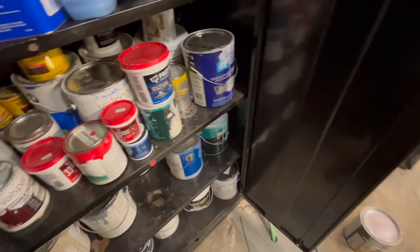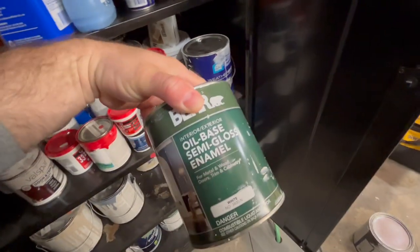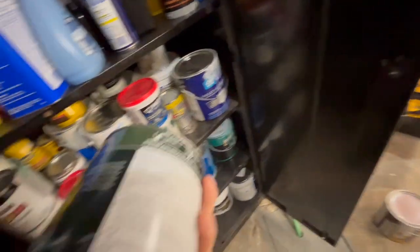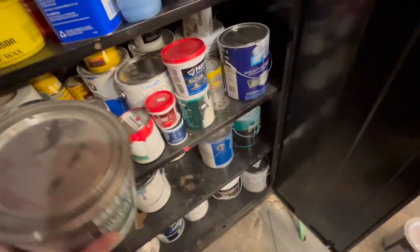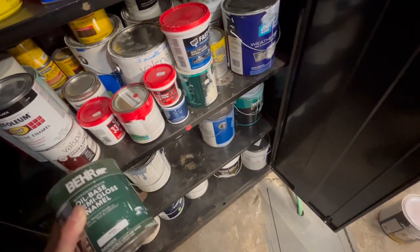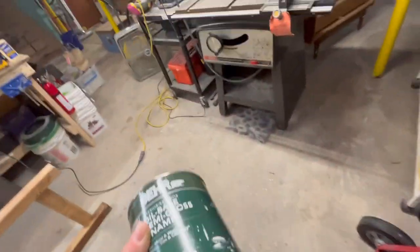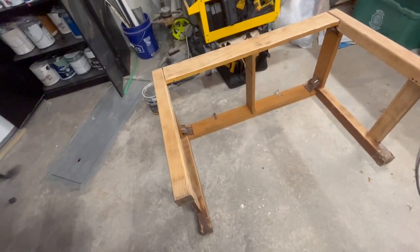Oh, you know what? I got this oil-based semi-gloss. This is what I'm going to use. I bought this for a project and I never used it. Now we're going to use it. Never opened it either. This is actually what I used on my kitchen table. Same stuff. Durable paint, should last a good long time.